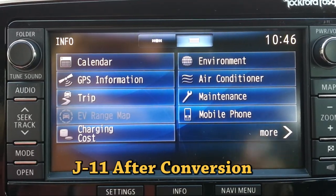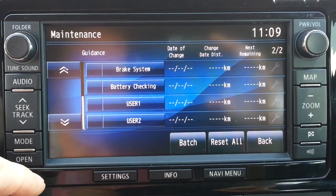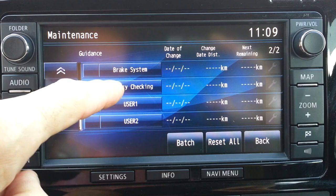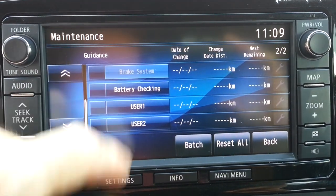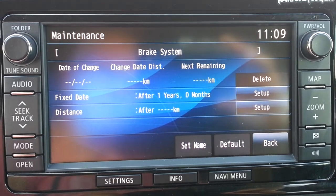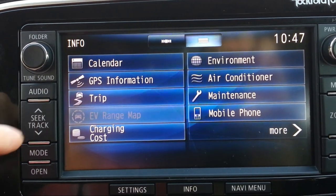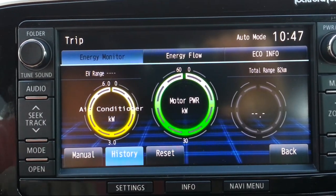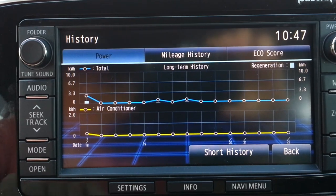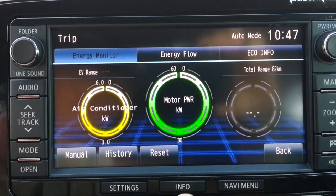Here are just a few of many screens of J11 head unit after conversion to English. There is a menu to set up various maintenance reminders like oil, filters, tires, battery or brakes. Energy monitor provides a lot of trip related information. It displays range in EV and hybrid mode and some other metrics.